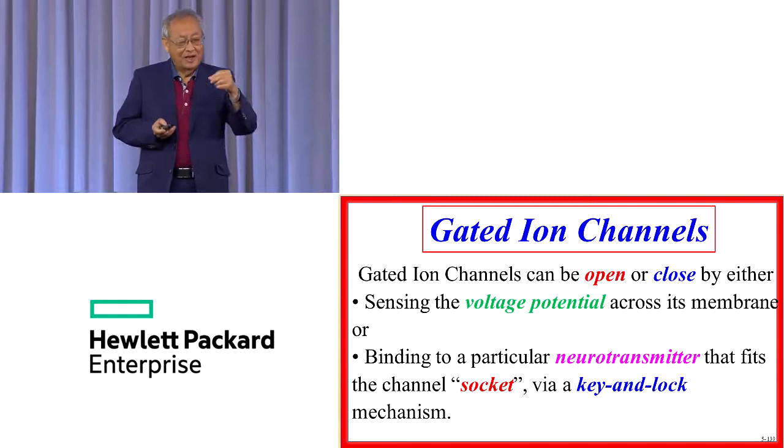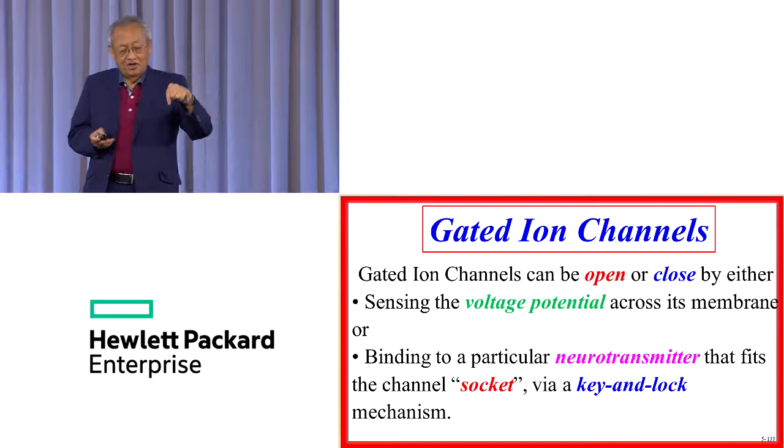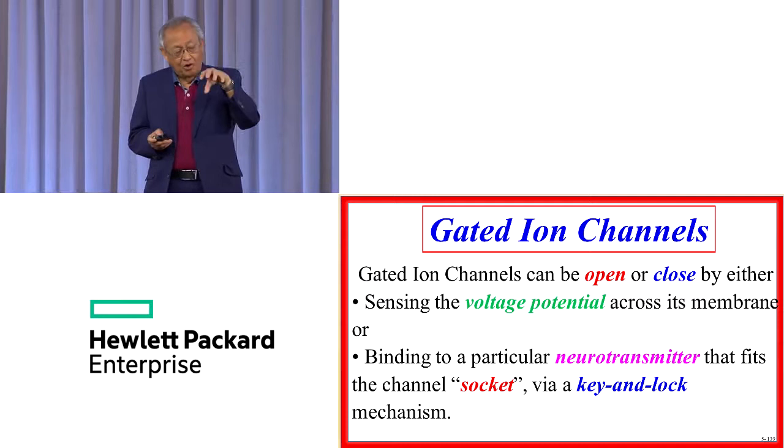For those of you who are not chemists, all you need to know is that when this neurotransmitter locks into one of those receptacles for that particular neurotransmitter, for that particular molecule, it's going to cause the structure of the pore to open so that the ions can go through.